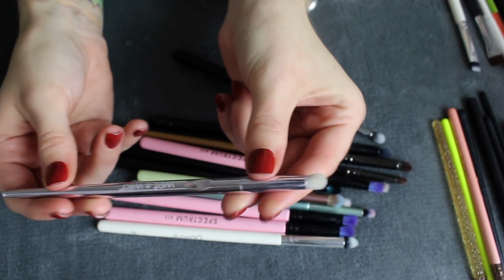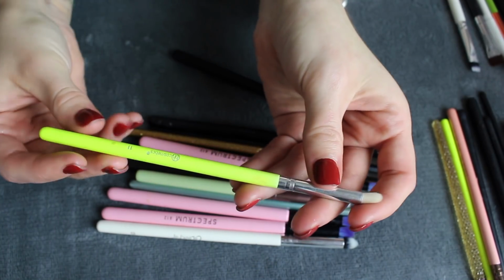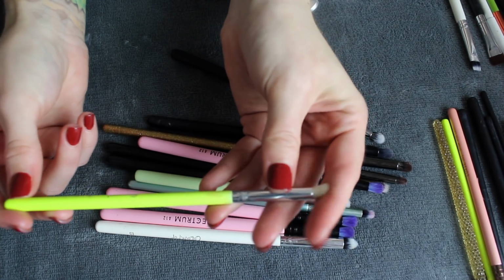I just don't really need this one. I have plenty of blending brushes, pencil brushes. I'm getting all my words mixed up. And last is this BH Cosmetics number 11 brush, another just solid pencil brush.